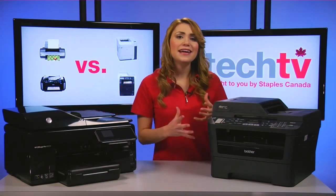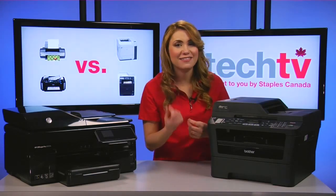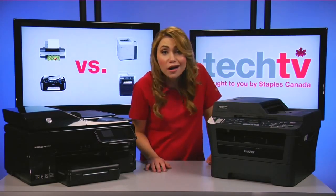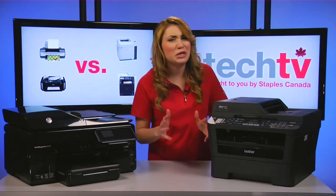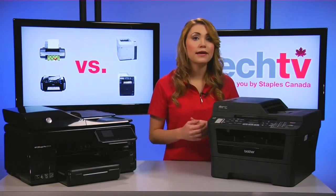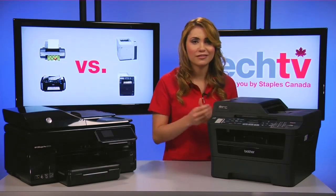Also, designs that separate the toner from the drum may provide cost savings, so that's something worth considering. So, what are the cons with laser and LED printers? Well, the first is mediocre photo quality. These printers can handle simple pie chart level graphics, but they struggle to print smooth-looking photographic images.